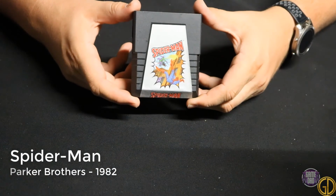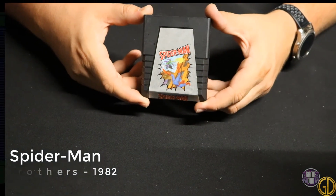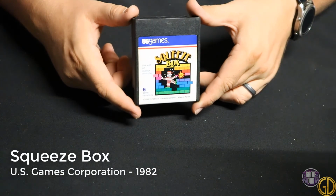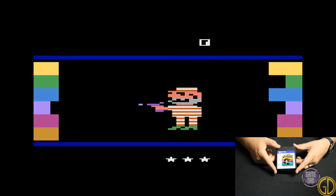Spider-Man was released for the 2600 in 1982 by Parker Brothers. I found this game to be a bit challenging because the physics of the web attaching to the building can be quite temperamental. In Squeezebox, released by the U.S. Games Corporation in 1982, you play as a character that has to shoot the walls that keep closing in. This was a pretty fun and frantic game to play.